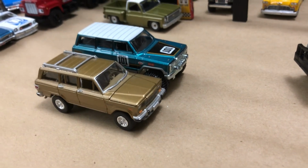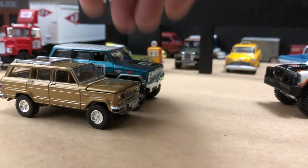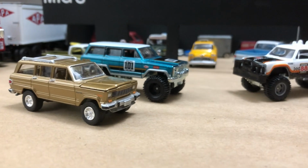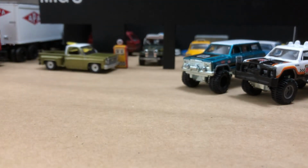So the Hot Wheels one is very good, even though it has a later model grille on it. I kind of like both of them. Really what they need to do next is a J2000, 1000 pickup based on these. It was based on the Wagoneer and the Cherokee. And a J2000 would be very, very welcome. A J-Series pickup would be very welcome in the collector community, I would say.